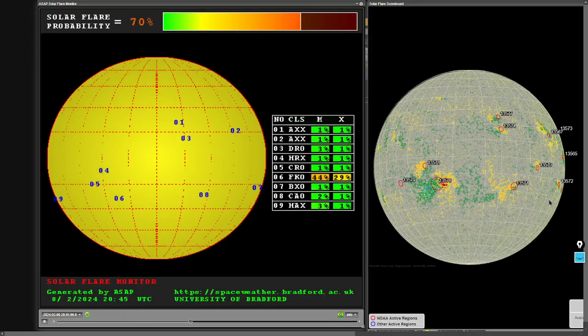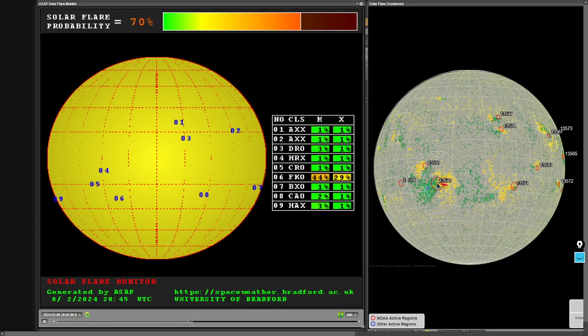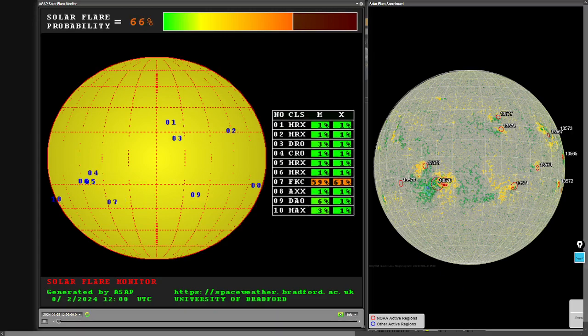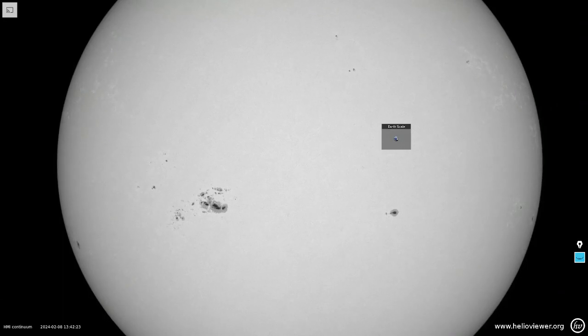First, our solar flare probability monitor and solar flare scoreboard. So where that circle is, that is still definitely a very interesting area. It is still beta gamma delta class. Look at that. The likelihood of an X flare went all the way up to 60+% there for a bit. So extreme magnetic shear, and here is the SDO continuum.